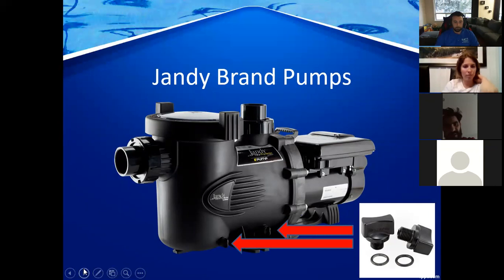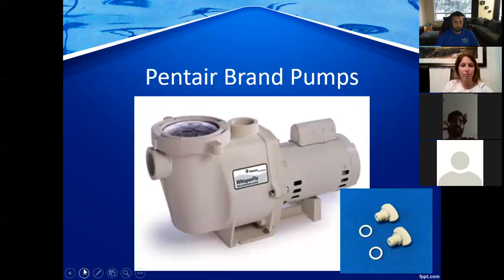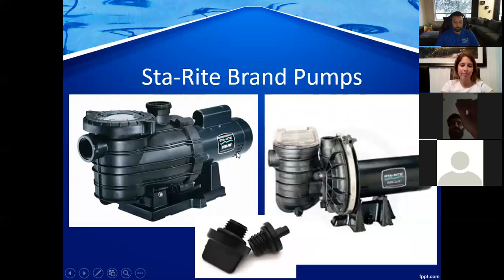Pentair is the most identifiable because it's usually beige. All of their equipment is beige. Again, it's a twist off lid. This is Stay Rite, which is also Pentair now, and this is the older Stay Rite on the right. Both of these have twist off lids as well.